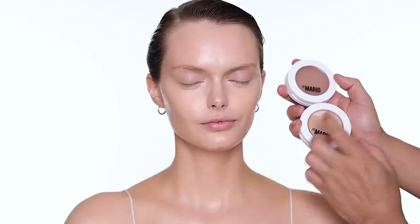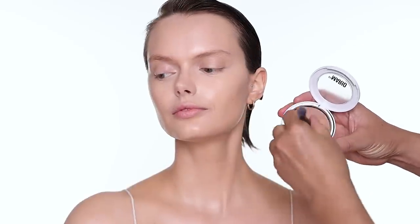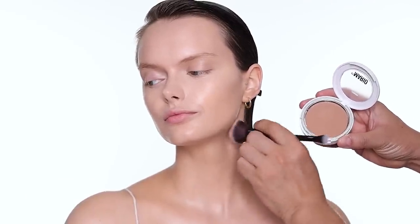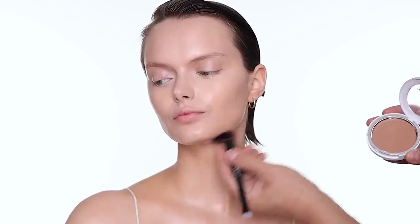I also just got these two products from Makeup by Mario. One is the Skin Enhancer and one is the Skin Perfector. The Skin Enhancer, I think, is innovative. It's like a bronzer, it's balmy. I mean, it's quite a beautiful texture. So the shade I'm using is light. You use this as the contour, cream bronzer, any way you like.